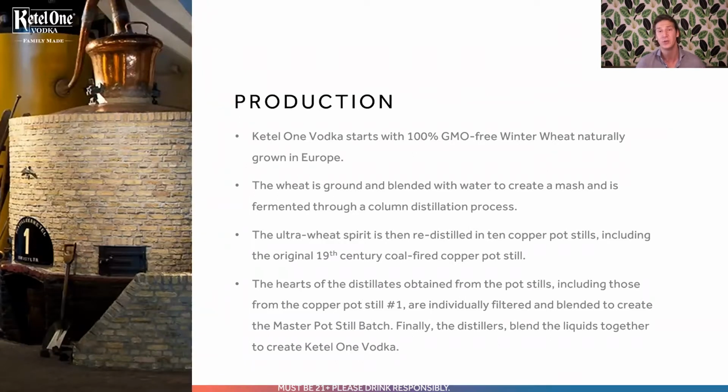This is what actually goes into putting Ketel One into the bottle and into your hand. It starts with 100% GMO-free winter wheat naturally grown in Europe. This wheat is then ground and blended with water to create a mash, fermented, and then distilled through a column distillation process. This ultra wheat spirit is then redistilled on 10 copper pot stills, including the original 19th century coal-fired copper pot still that gives Ketel One family-made vodka its name. The heart of the distillates obtained from these pot stills are individually filtered and blended to create the master pot still batch. Finally, the distillers blend the liquids together to create Ketel One family-made vodka.